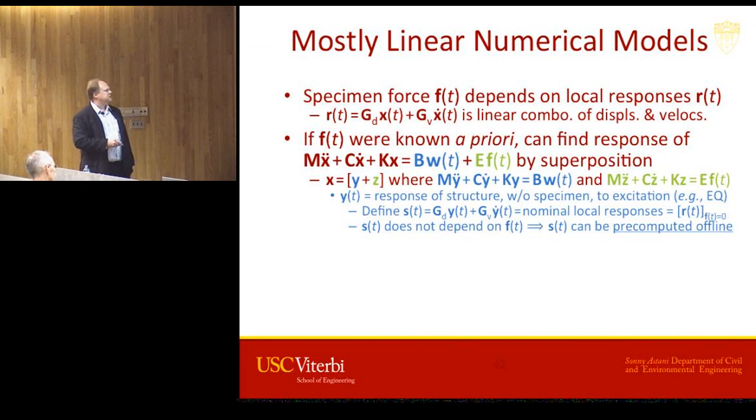And Z here then is the response of the structure without the specimen to the specimen force alone. And then we can do a little bit of playing around mathematically here, and we can write this response as a convolution using the impulse response of the system and this force. And this is, of course, all assuming that we know the force in advance, which we don't yet.